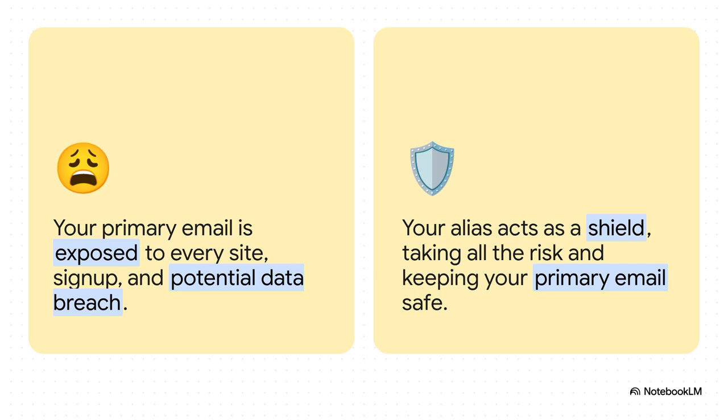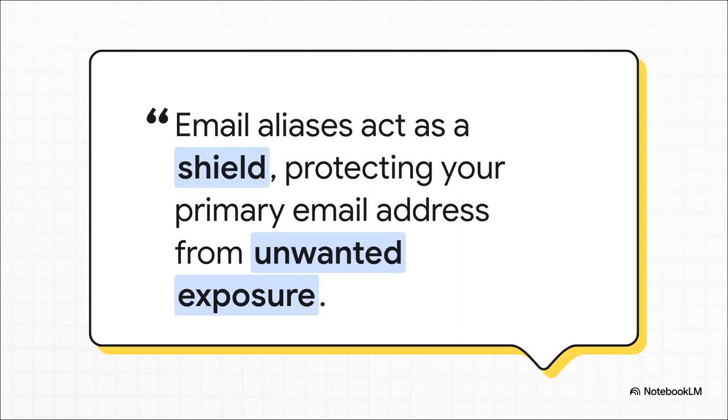It's the one that sits in those breached databases. It's the one that soaks up all the spam, while your actual email address stays safe, private, and clean. As one source puts it so well, aliases literally act as a shield. They protect your primary email from all that unwanted exposure. It's not just a passive buffer. We're talking about active, ongoing protection.